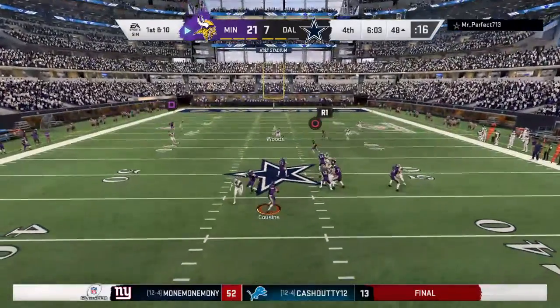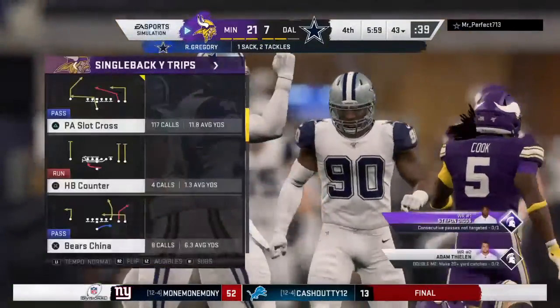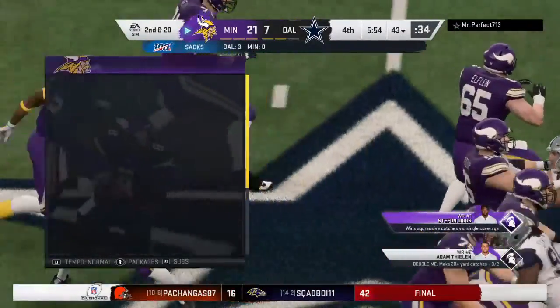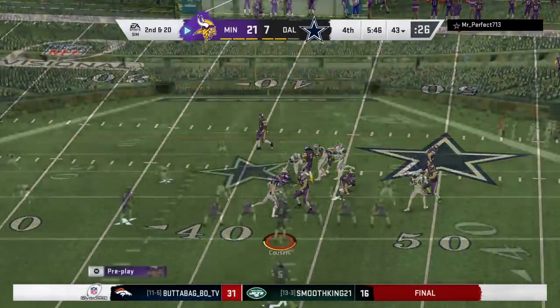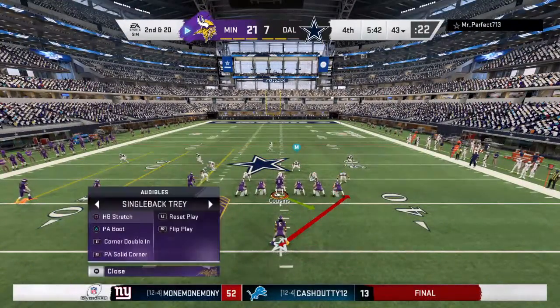To throw, Cousins. Under pressure here, and down he goes. Sacked back at about the 43-yard line. Randy Gregory. Credit him with a sack as he buries him for a loss of 10. If nothing else, they've already taken a couple minutes off the clock here as they come up 2nd down.